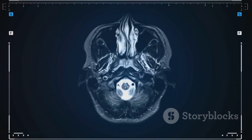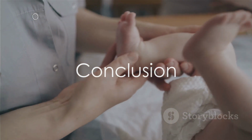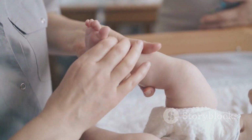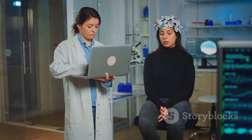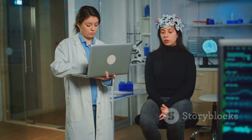potential neurological disorders. So, the next time you see a doctor gently stroking a patient's foot, remember the Babinski sign and the wealth of information this simple test can provide. It's a fascinating glimpse into the complex world of neurology, where even the smallest of reactions can provide profound insights.